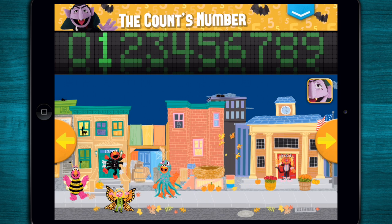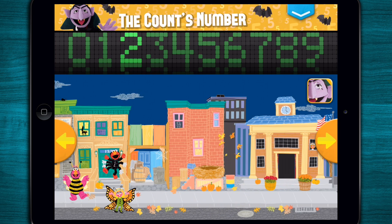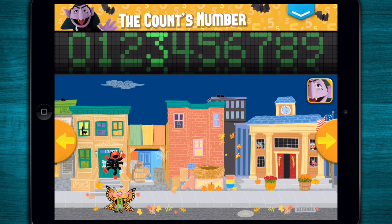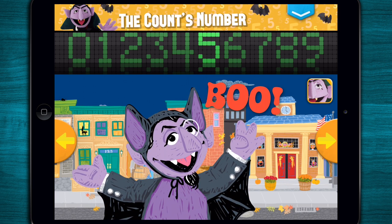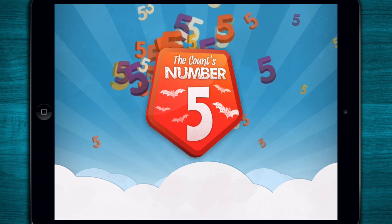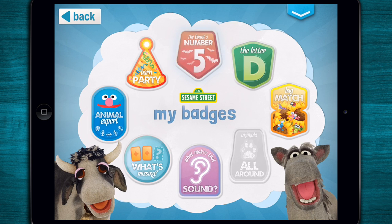Cute cat costume, 1. Murray makes an amazing 2. Telly is a buzzy bee, 3. Nice spider, 4. Prairie Dawn is 5. You counted 5 friends dressed as animals. You earned the number 5 badge. Yay, you earned a badge.